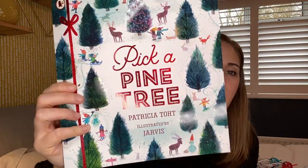This was recommended by a lady that I follow on Instagram, and I liked the look of it. I just love everything about the front of this book. So I thought if the front is anything to go by, then the inside is going to be just as good. It's called Pick a Pine Tree, and it is literally about going out and picking a real Christmas tree.